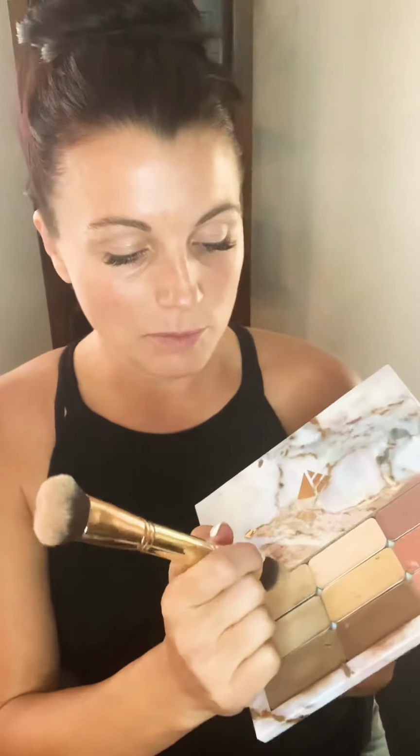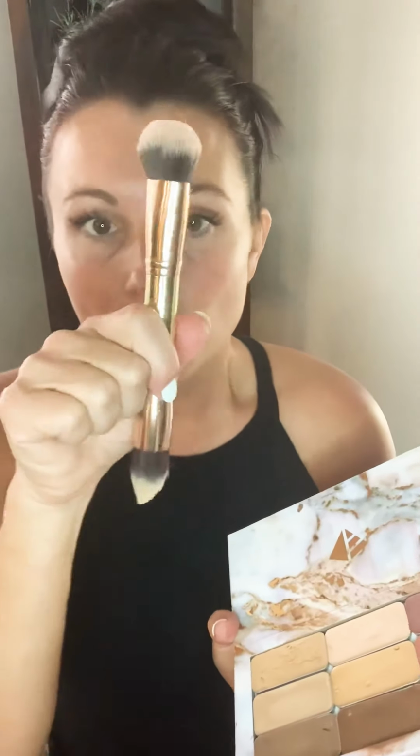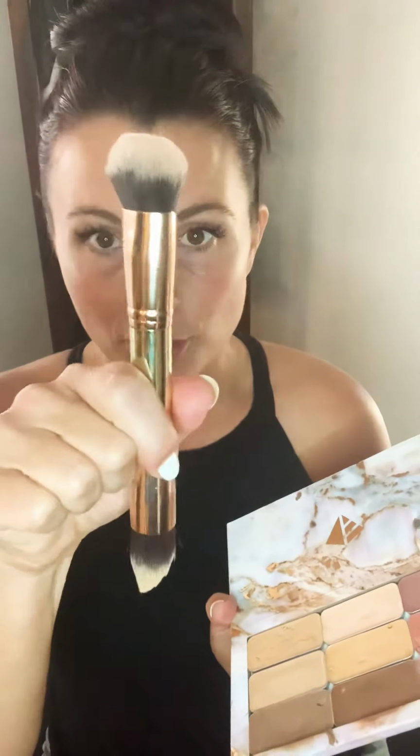Oh, okay. So I'm going to take this color right here at the top. It's called Amber, and that's what I use for my highlight. So I'm just gonna pick it up. This is the 30-second hack brush. This is really the only brush that I used for 6 months. I have a whole bunch more now, but you can get away with just this one brush if you want.